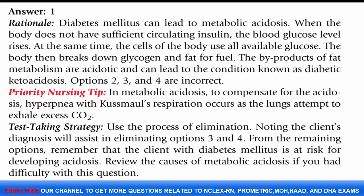Answer 1. Rationale. Diabetes mellitus can lead to metabolic acidosis. When the body does not have sufficient circulating insulin, the blood glucose level rises. At the same time, the cells of the body use all available glucose. The body then breaks down glycogen and fat for fuel. The byproducts of fat metabolism are acidotic and can lead to the condition known as diabetic ketoacidosis. Options 2, 3, and 4 are incorrect.